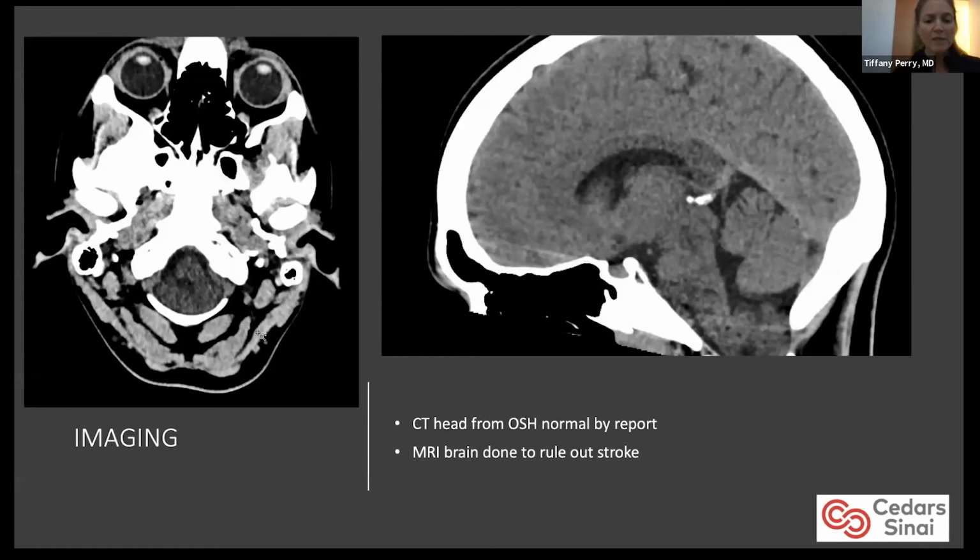So when she went to the outside hospital, she was actually from out of state. So she went to the outside hospital that early Monday morning. By the time she got there, the CT head that they obtained was initially read as normal. But as you can see, this is not a normal head CT. I put up the sagittal view of this as well.